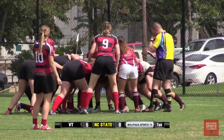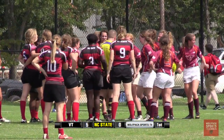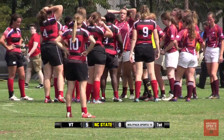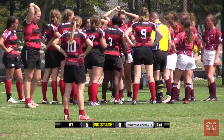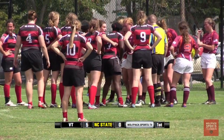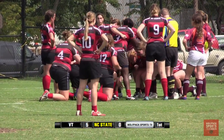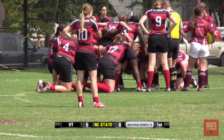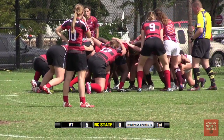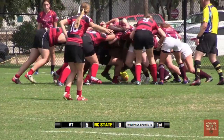Here we go, Wolfpack driving forward. Wolfpack been able to get a lot of great push off of the scrums that they've had. Really owning that facet of the game, I believe. And the scrums and rucks just so critical to the success of your team, wouldn't you say, Courtney? Absolutely. Gaining possessions from those are where you can get some really big plays and some really big drives that ultimately end up with you scoring.